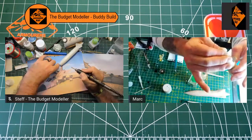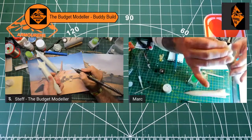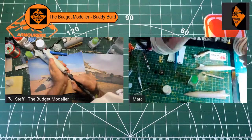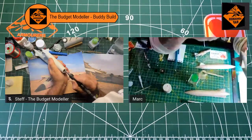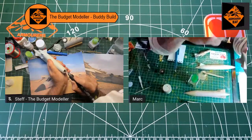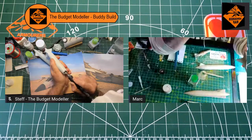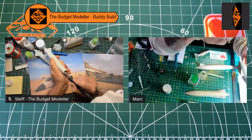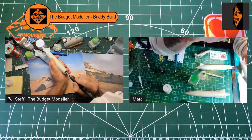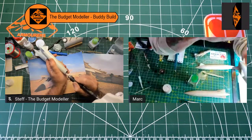I'd laugh my tits off if he went a bit too deep with that thing. Who's on the chat? Let's see what we got. Oh, hello. Aren't the tanks' raised lines meant to be raised, as they were sealed around the outside? Yep, that's right. That's what Steph said, Malcolm. Common Road Junction, fitting metal wire ropes to a 148 scale Bedford. Oh, I'd love to see pics of that. I bet that's a corker.